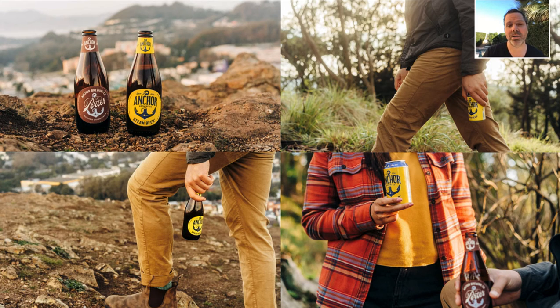If you pay attention, you can learn something new every day. Today, I learned about beer hiking. Just a couple brief notes on Anchor's lifestyle photography. Jokes aside, what really jumped out here for me is something we ran into with Calafia Farms.